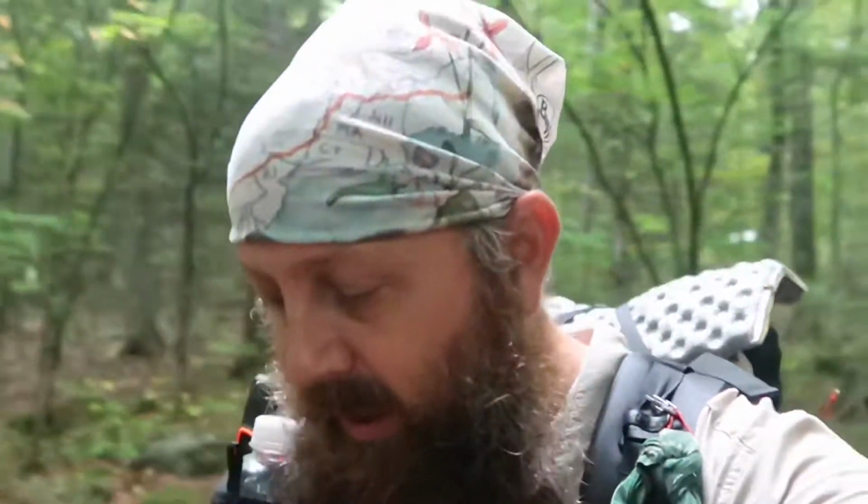Morning of day 167 on trail. Coming at you from the Appalachian Trail in the 100 Mile Wilderness. Today is day 5 in the 100 Mile Wilderness. We've got a pretty big mile day today. We're heading to the Rainbow Ledges Rainbow Shelter Lean-To, a little over 18 miles. It is 7:20 in the morning and we are getting ready to push north. Just here loading up last minute items at the shelter.